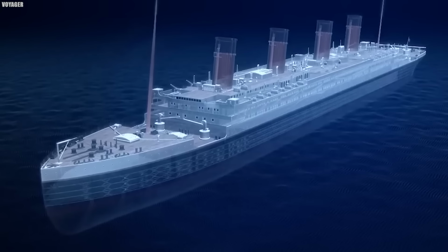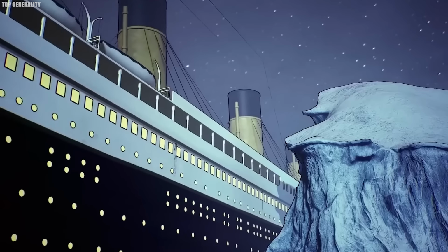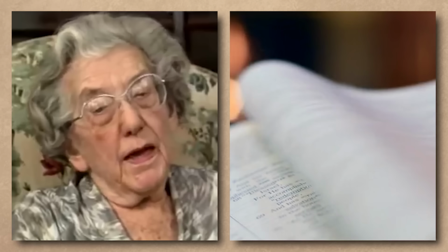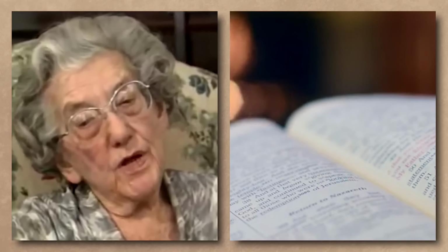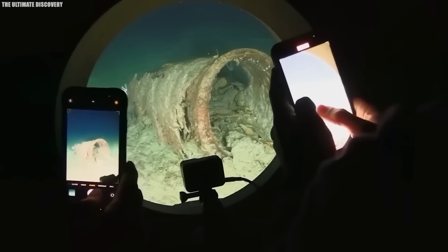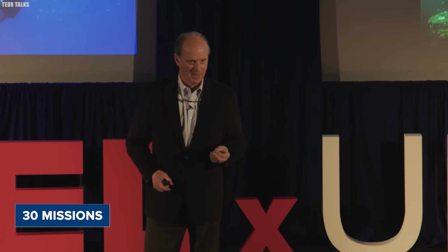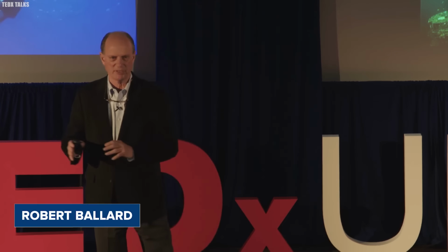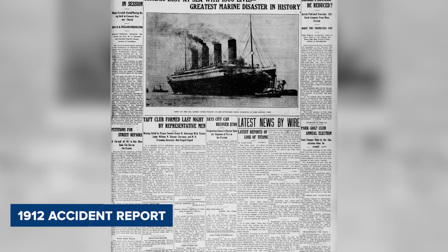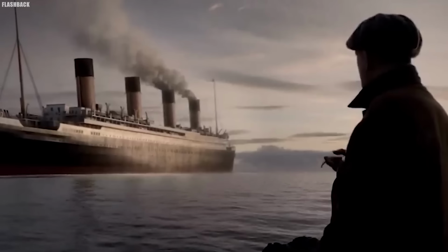One of the enduring mysteries surrounding the Titanic revolves around the exact circumstances of its collision with the iceberg. Despite eyewitness testimonies and historical records offering some clues, uncertainties persist regarding the extent and location of the damage inflicted upon the ship. Numerous expeditions, including 30 missions by the oceanic explorer Robert Ballard, have ventured to the disaster site, yet the elusive 300-foot gash described in the 1912 accident report has never been definitively located.